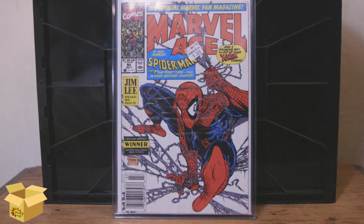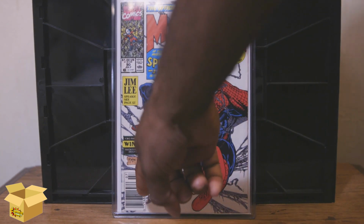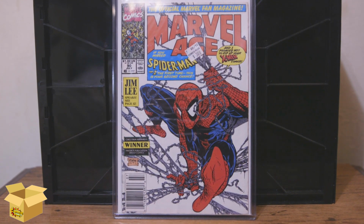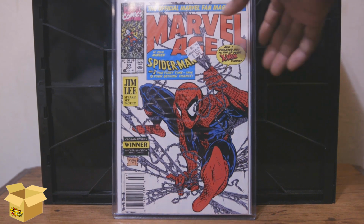And not only is it the double whammy of getting it for what it is, but it's also the newsstand variant, $3. So I was elated to get that book. Elated to have that to add to the stash.